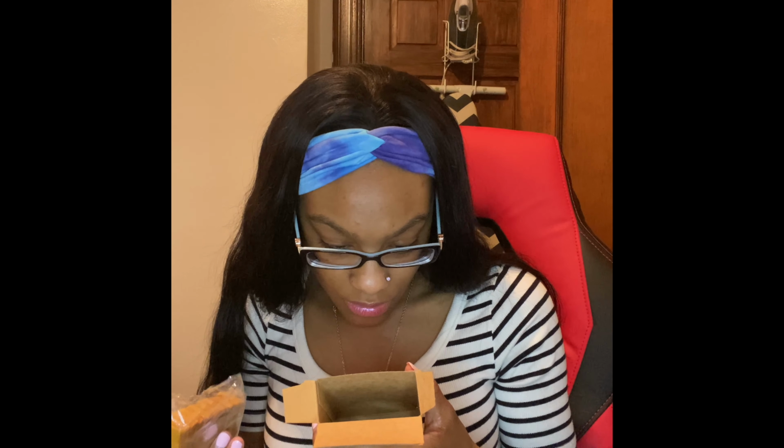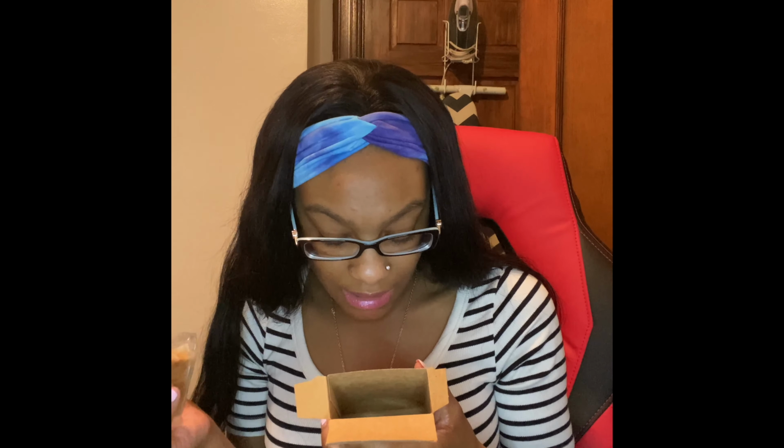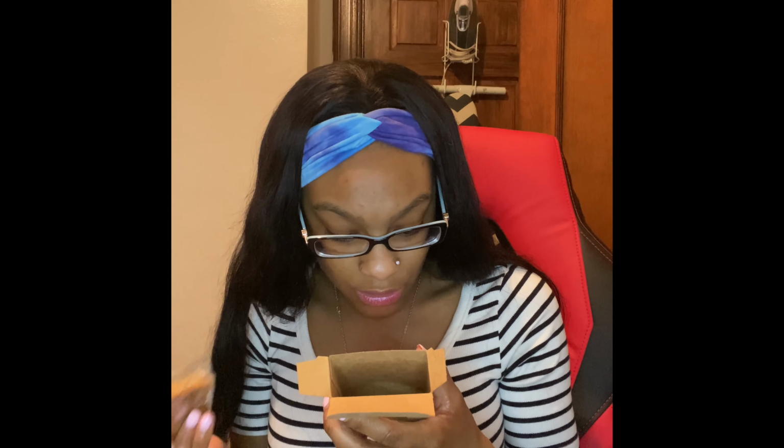And the same exact ingredients as in the body butter is in this too. It's just a little bit of two different things. There's distilled water in this, coconut oil, hemp seed oil. I'm going to try out this soap for a week straight to see how all of these amazing goodies work.